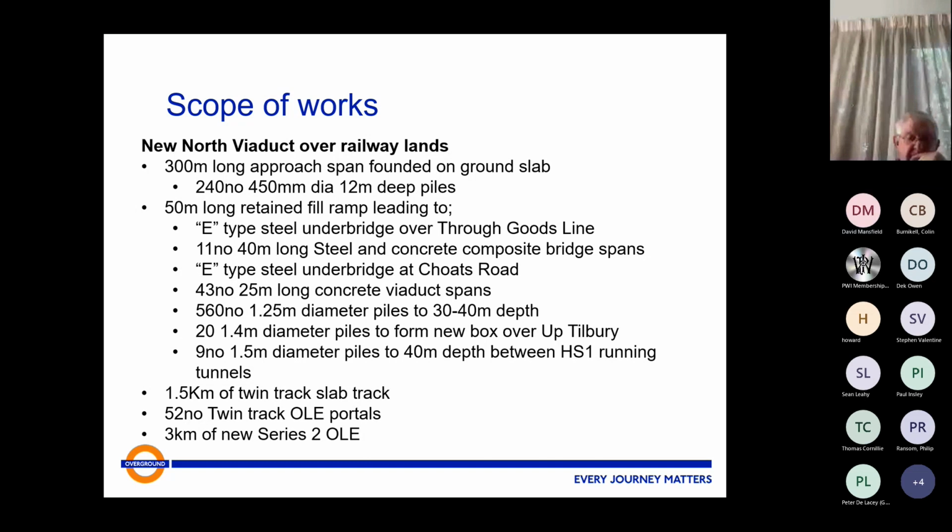There was a short retained fill ramp leading to an E-type steel underbridge, then 11 40-metre long steel composite bridge spans, an E-type steel underbridge at Choates Road, and then following on from that down to Barking Riverside Station, 43 number 25-metre long concrete viaduct spans. That's all supported on 560 1.25-metre diameter piles, 30 to 40 metres deep.